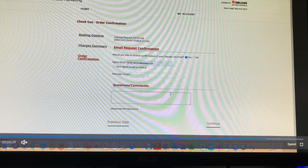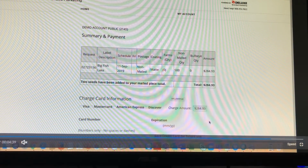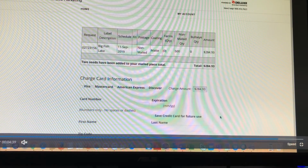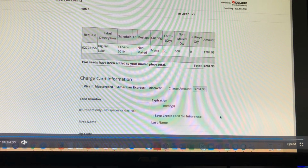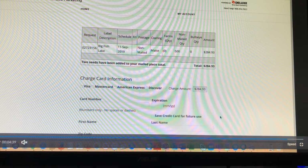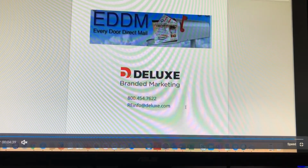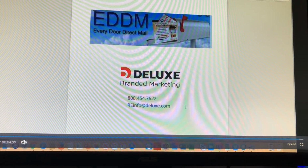EDDM is something I think everyone should look into. But remember 2 things. You have to be consistent with any marketing that you do. But when you're doing farming marketing, without a doubt, that has to be a persistent, consistent, long-term expectation. Don't expect things to happen in 3 months. Now, it could. It could very well get the right person at the right time, but you'll get the right person at the right time over time. So your order's all set, 284 bucks. You're good to go.